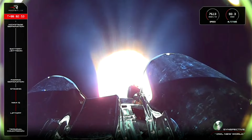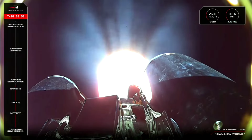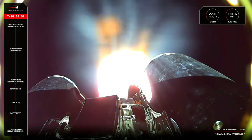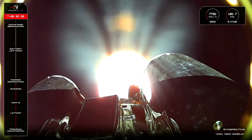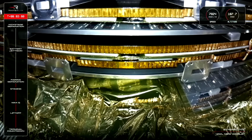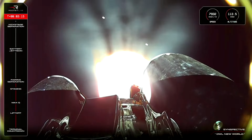That was a successful MECO, stage separation, and second stage ignition, all within a matter of seconds for Electron. And up next, we should see Electron's arrowhead fairing separate and fall away, so let's watch and listen for that now. Fairing jettison confirmed. Nice one.